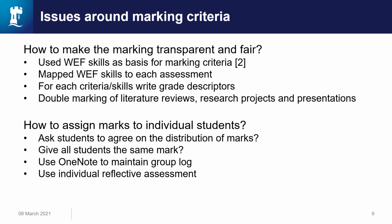Again, we've tried different things at different points over the years. The one that we've settled on at the moment, which seems to work quite well, is we ask students, while they're using Microsoft Teams, to use OneNote within that to maintain a log of their group's activities and decisions and progress. And then we ask each of the students at the end to write an individual reflective assessment. And through using the group log, which we can monitor throughout the year, and the individual reflective assessment at the end, we get a good idea of which students have contributed most to the final outputs from the group.